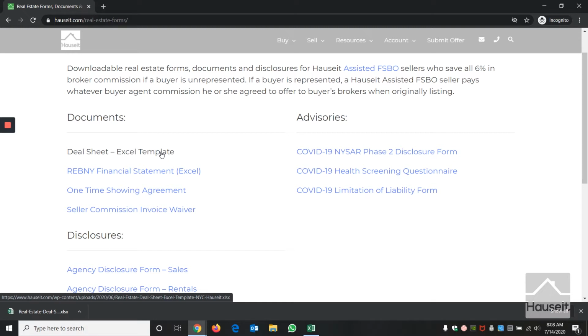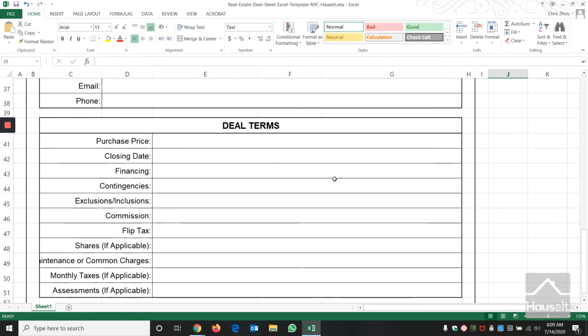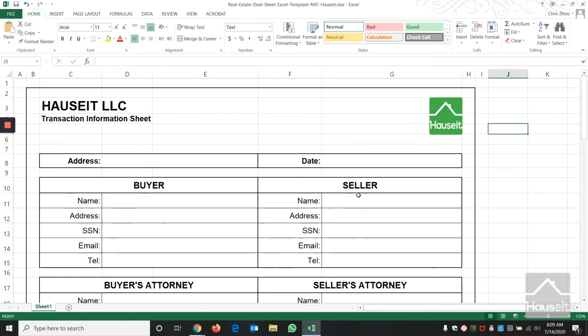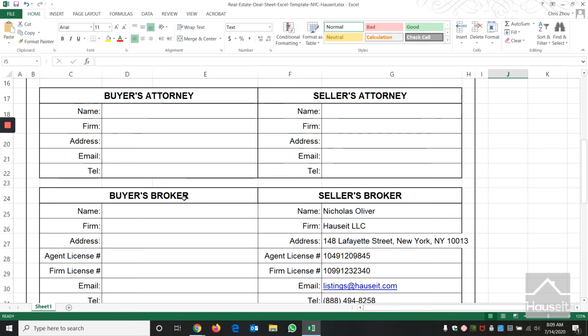A deal sheet is essentially a transaction summary that is sent out after an offer has been accepted. Typically, the listing agent will circulate a completed deal sheet to all lawyers and all brokers on both sides. Our team has already taken the liberty of filling out our information as the seller's broker. Feel free to fill out the rest on your side, have the buyer's agent fill out their side of the deal sheet, and then feel free to circulate this between all parties as discussed.